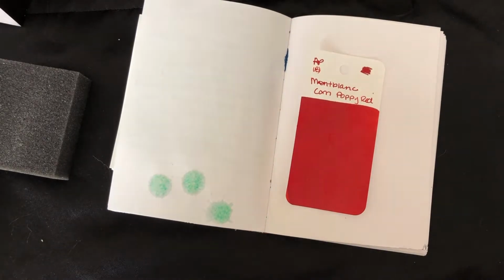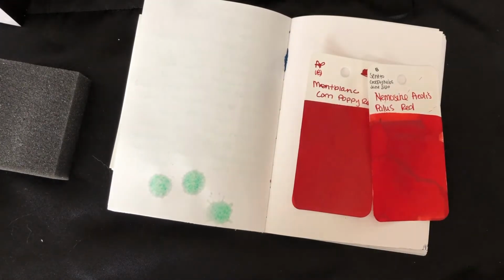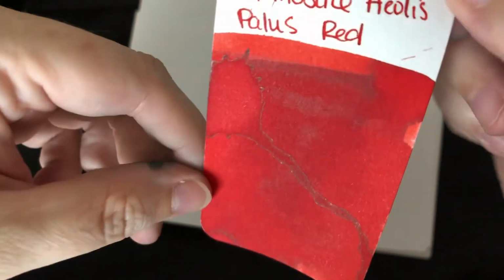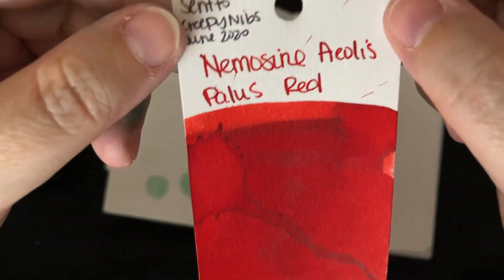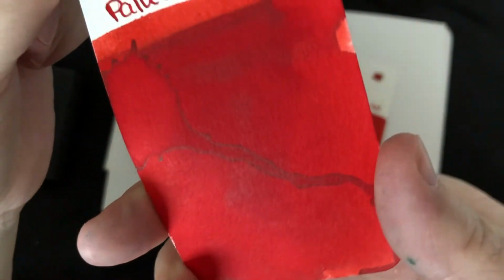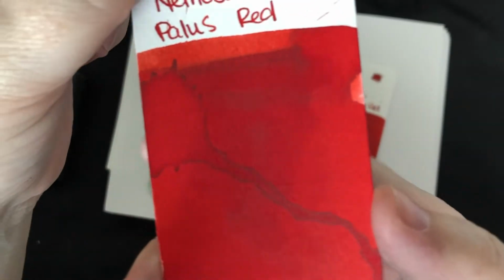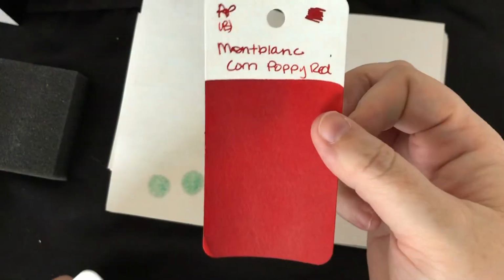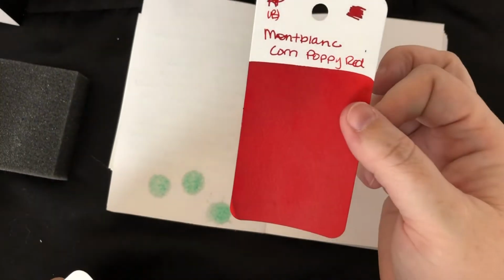My first favorite red is actually this Nemesine ink, Elis Palace Red. You can't get it anymore. I had a bottle, and my dear pen bestie also, it's their favorite ink, and yeah, they use it way more than I do, so I kept some of it and sent the rest off, and now I don't have it anymore. So, we're going with my second favorite red, which I also love, and I have plenty to share.